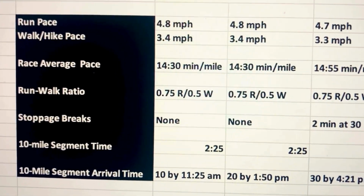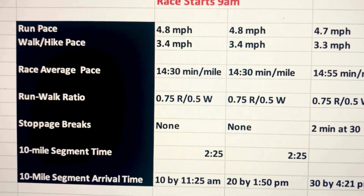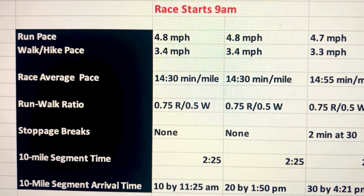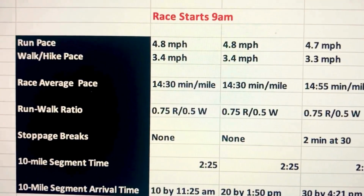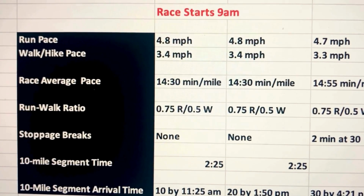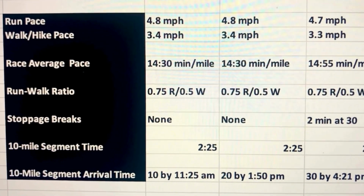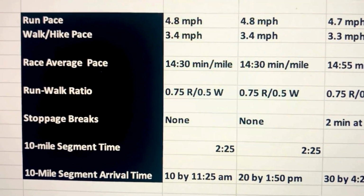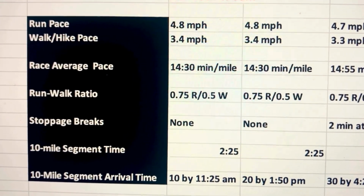And the run-walk ratio for the first 10 miles is 0.75 run and then a 0.5 mile walk. So that's not only a ratio, but that's the actual mileage I'll do before I switch between run and walk. So I'll run 0.75, then walk for 0.5, and I'll just keep repeating that until the 10-mile segment is done. No stoppage breaks in the first 10 miles. As I go through stations and grab water and so forth, basically get it on the run if I can.